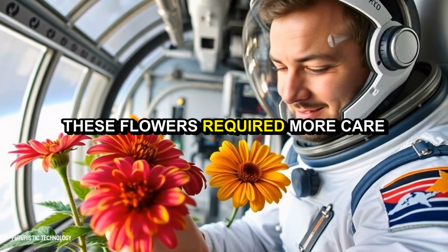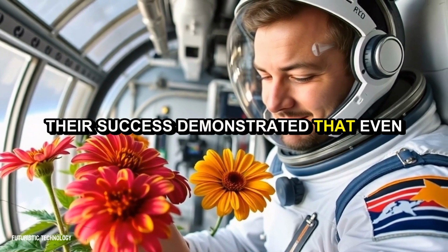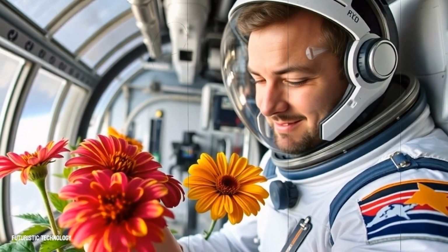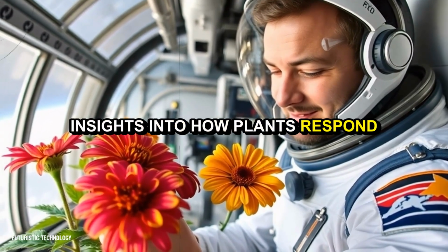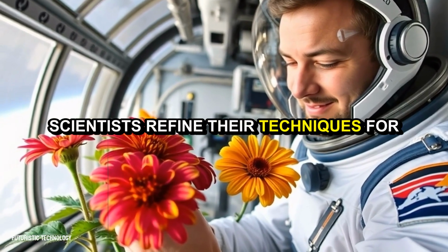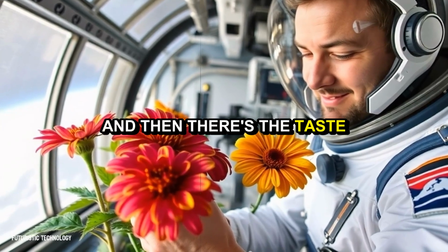These flowers required more care and attention than lettuce, and their success demonstrated that even delicate plants could thrive in space. The zinnias also provided valuable insights into how plants respond to stress in microgravity, helping scientists refine their techniques for future crops. And then there's the taste test.